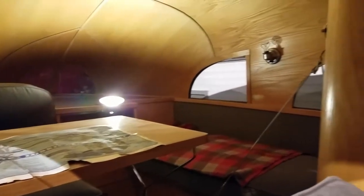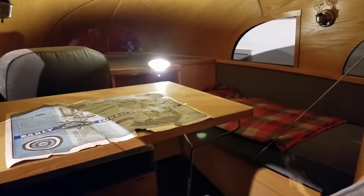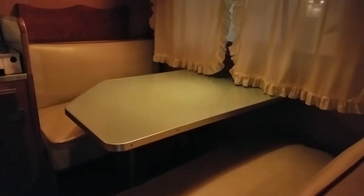Look at that toilet. Okay, the door is open to the bathroom. So that's why you can't get to the dinette and the couch right now. But wow, this is so cute. 1954 Shasta travel trailer. Oh, it's got a hammock for the upper bunk. It's not looking like this one has a bathroom.